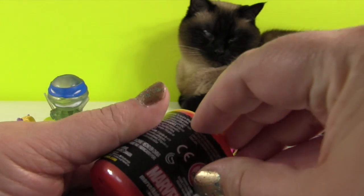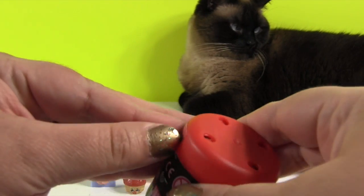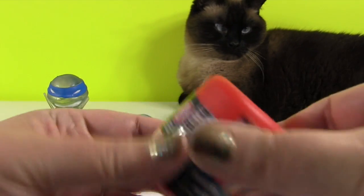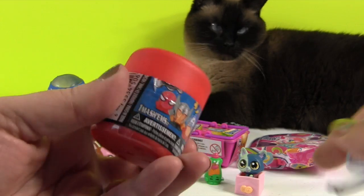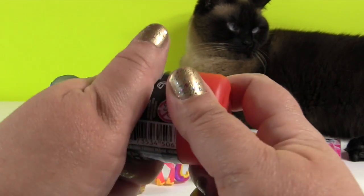And let's see if we can keep Simon back there. He loves this plastic, whatever they wrap these things with. It's crunchy plastic. It's like eating a potato chip. Like he's watching. He's like, where'd that go?